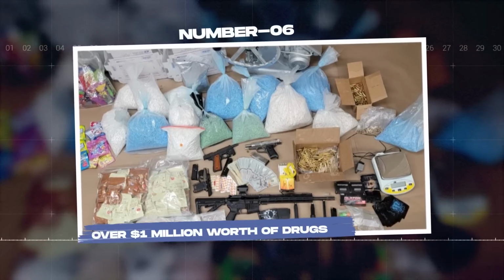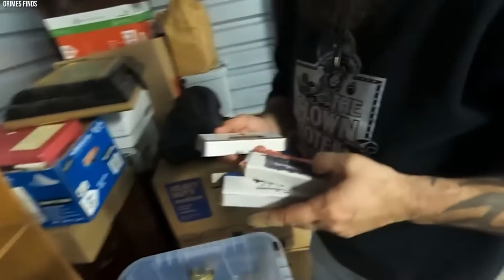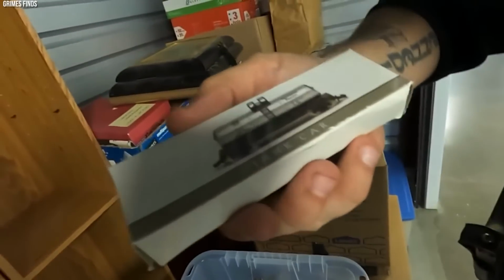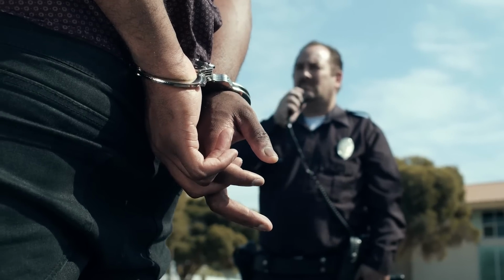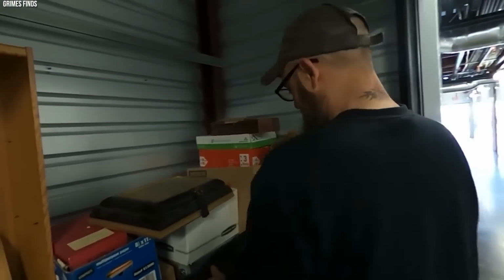Number 6. Over $1 million worth of drugs. There are many things that are wrong with finding illicit drugs in a storage unit. You can't sell them because you might get caught, and even when you report it to the police, you could still be indicted for something that you know nothing about. So it's a tricky situation to find yourself in.